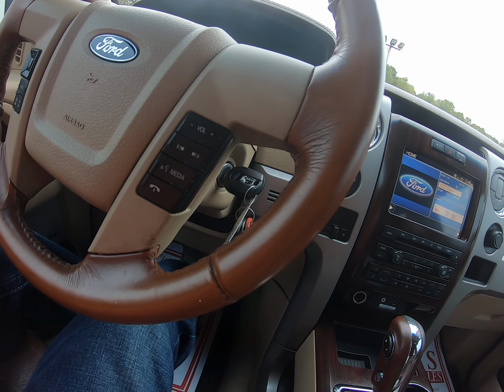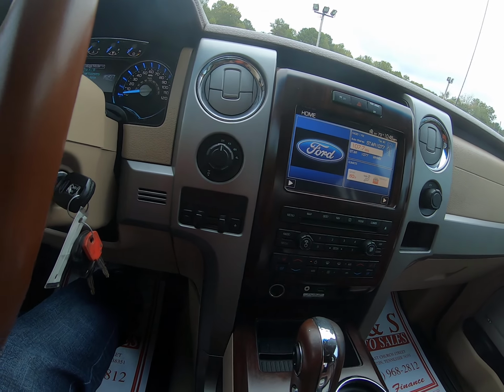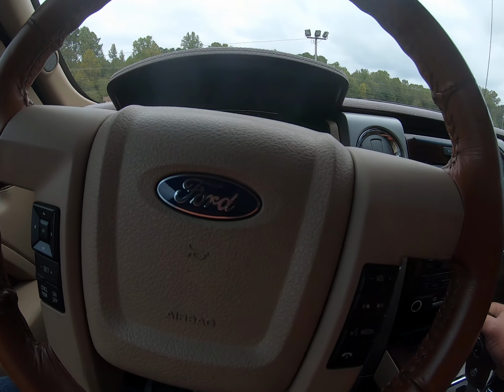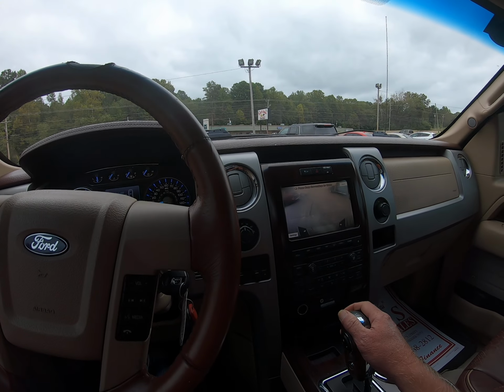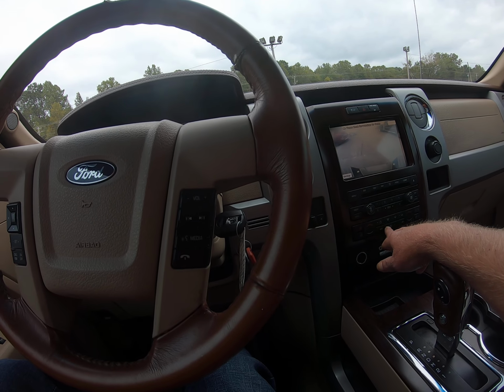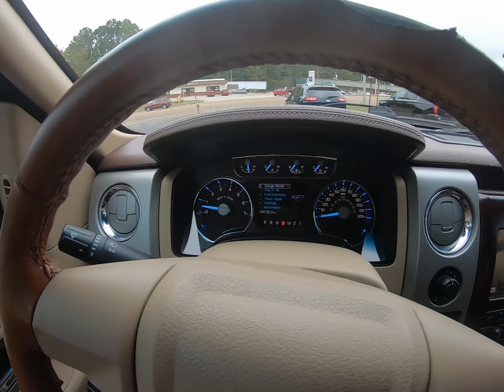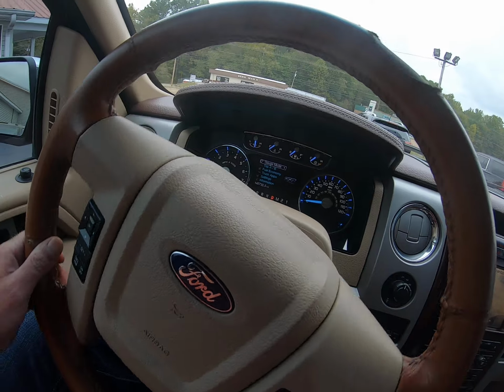That towing package. Trailer brakes right there, that's your four-wheel drive switch. Backup camera, navigation. Heated, cooled seats, got it all. 145,000 miles. Let's take her for a spin.